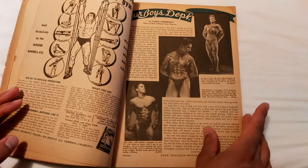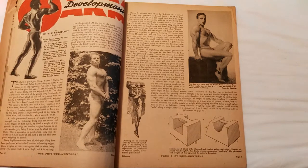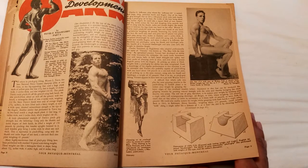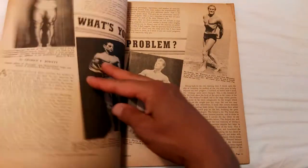So looking through the magazine, there are some really interesting stories here by David Willoughby, part 6 of arm development. And this one guy here, shown in this picture, is shown chinning on an overhead rafter using a pinch grip. That's amazing. That is incredible. So besides arm development, this article in particular by David Willoughby that has been going on for six issues now, mainly goes on to talk about the size of typical arm development back in the day, which was 16 to 18 inches, and all the things they could do with their arms. It's interesting.